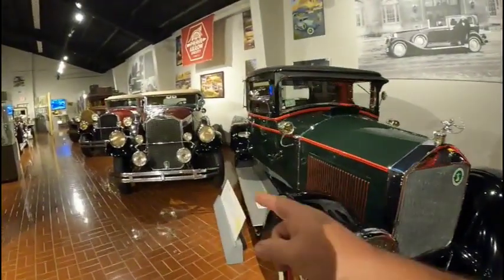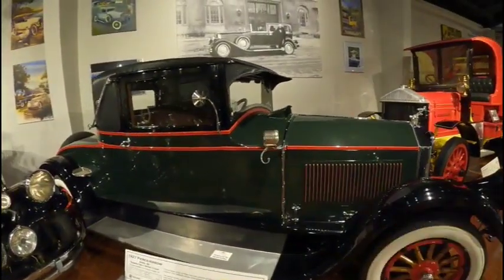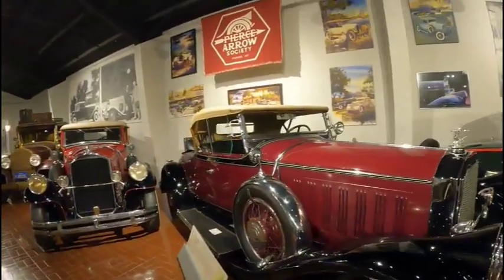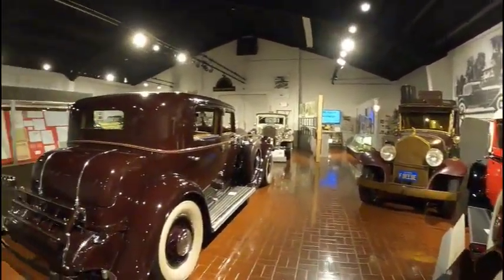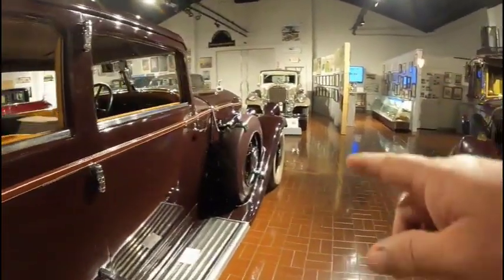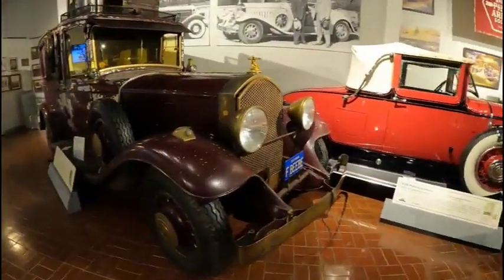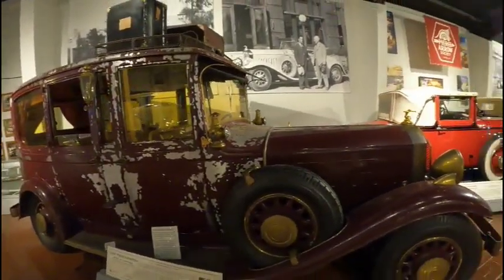Whole row of them here. I like the green and gorgeous red combination. That's pretty neat. Very cool. I love this style. Big fenders on the front. That's cool. These were just gigantic back then. Unreal.